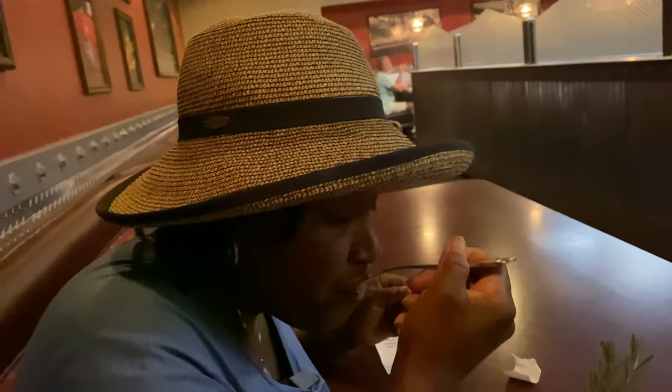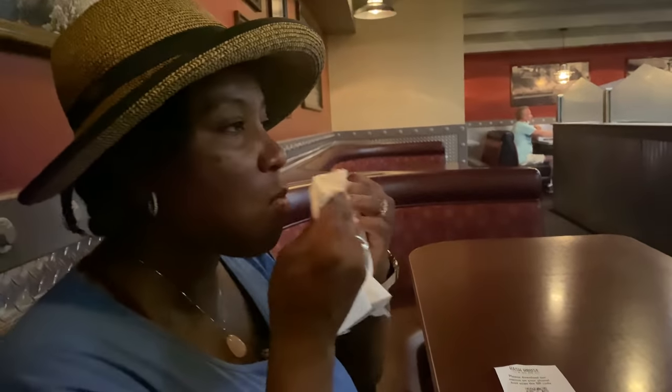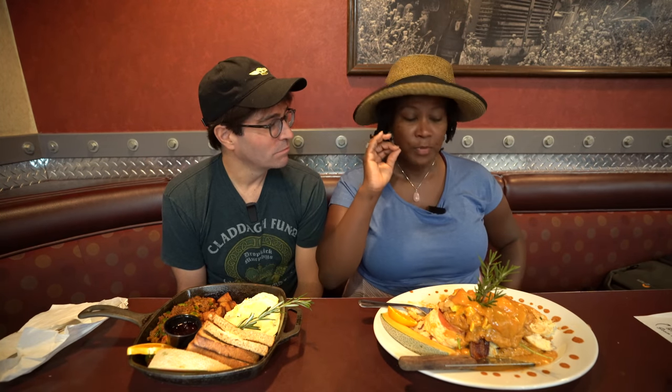Now I can definitely see I'm only going to be able to finish a quarter of this, but the rest is going to be for lunch. But it is truly dynamite, really tender, really soft. The biscuit just broke up and melted in my mouth. Absolutely, a thumbs up.